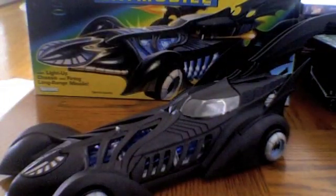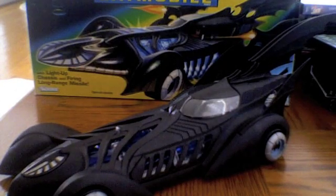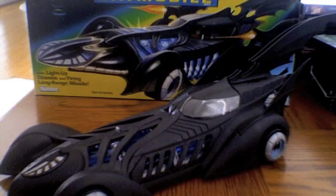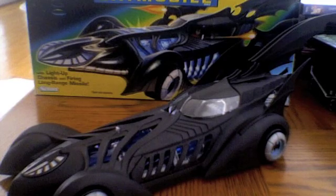So the overall design of the car is a jumbled mess. It does not say Batman at all when you're looking at this car. This is like something the Predator would have drove around in on his home planet.